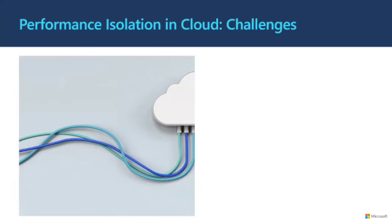So let's quickly take a look at what the different challenges are in getting real performance isolation. We should get complete isolation with respect to, say, CPU and memory from the host, because these are VMs running on the host. There could be a hypervisor running on the host, a host operating system, and different host agents which coordinate the VM deployments, rollout of different agents or updates, etc.